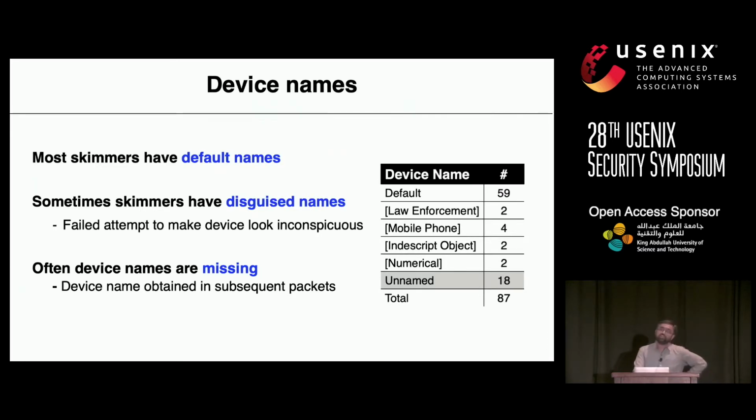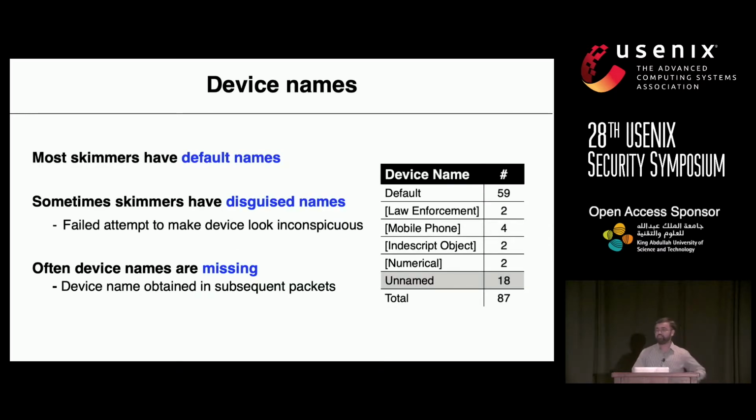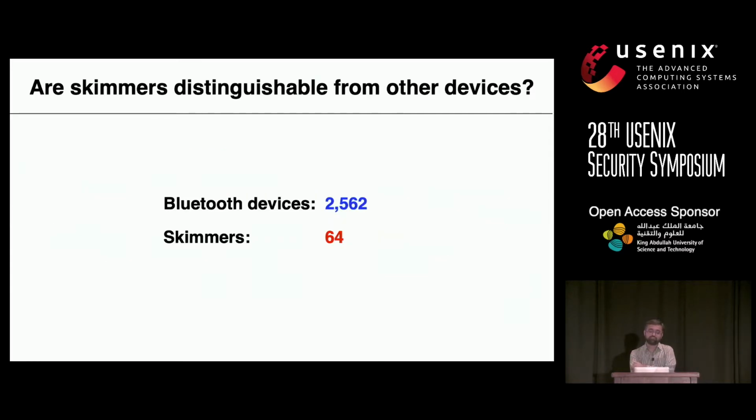So we had to analyze what the other Bluetooth devices seen at gas stations typically look like. To do so, we took the first visits, every time a gas station was visited for the first time, and looked at the number of Bluetooth devices there. The one thing that stood out was that there are a lot of Bluetooth devices, as you can see, and there are not that many skimmers. So what are these other 2,500 devices? What do they look like?